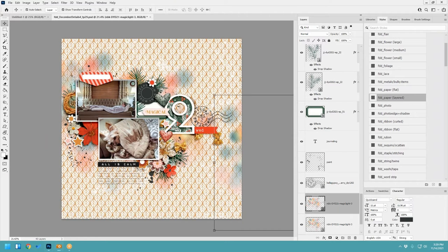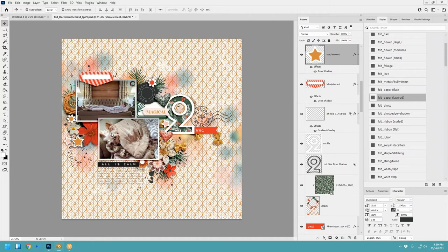Oh, cute. It's just got that gentle glow, you know? I think that would be so fun with Christmas lights on a background paper.